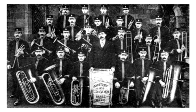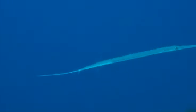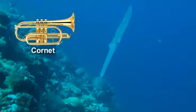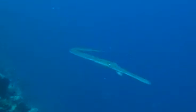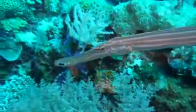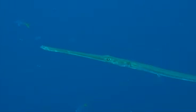2 small fish families could form their own brass band. I'm referring to the cornet fish and the trumpet fish. They are related but in separate fish families. The trumpet fish or flute mouth is a highly carnivorous species. They stalk prey by hovering nearly motionless and then expanding their mouth to create suction, kind of like a deadly slurp gun. Cornet fish, which are also called flute mouths, feed on small fishes, crustaceans, and other invertebrates.